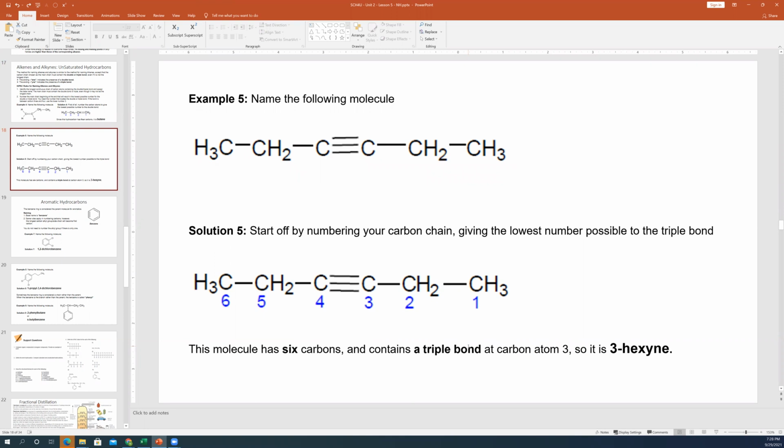Okay, start off by numbering your carbon chain, giving the lowest number possible to the triple bond. So 1, 2, 3, 4, 5, 6. If we start numbering at this end, or if we start numbering at this end, 1, 2, 3, 4, 5, 6. In this case, it's a very symmetric molecule. It doesn't matter which way we start numbering. Either way, the triple bond falls on carbon number 3.